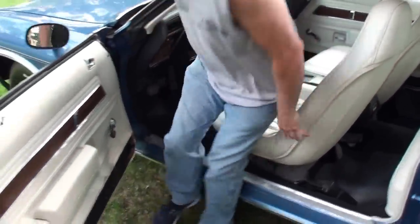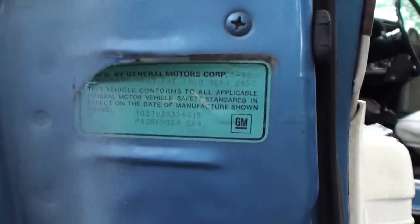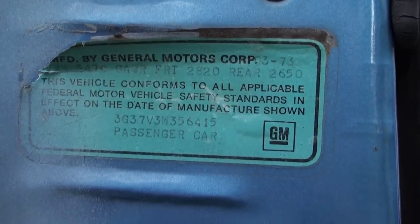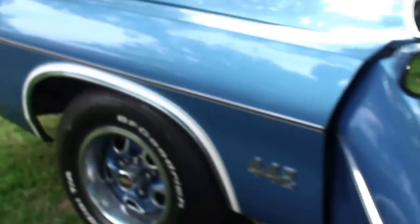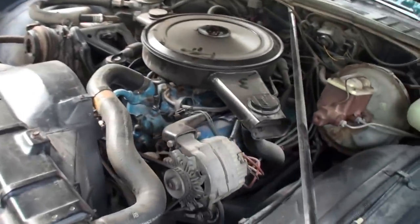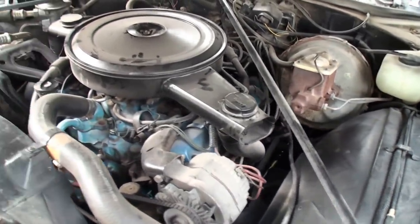Let's take a look under the hood. You can see the overspray. Like I said, the rear clip on the roof has been painted. Doors forward is original. And we've got the all stock 455 under there.